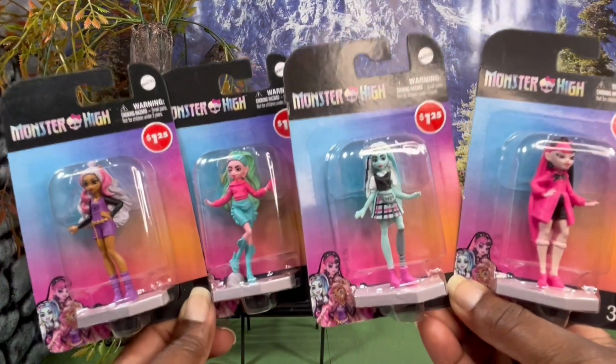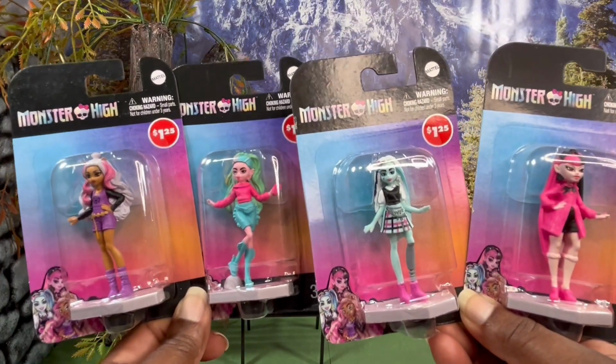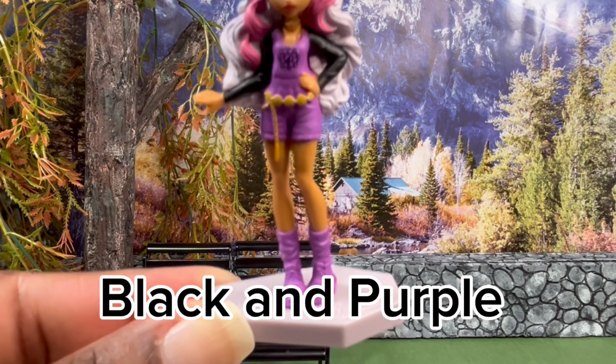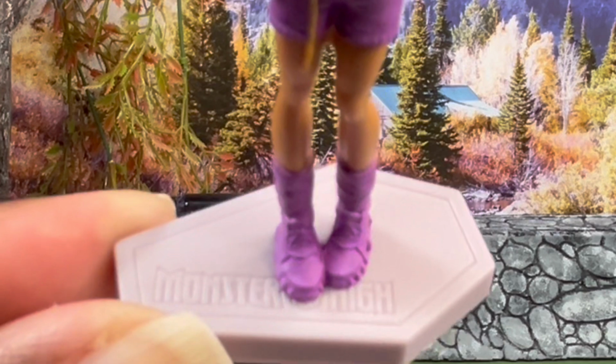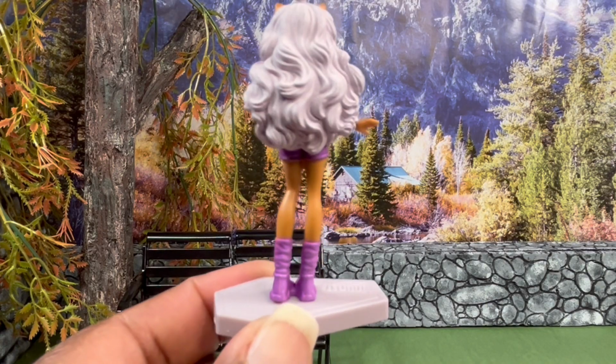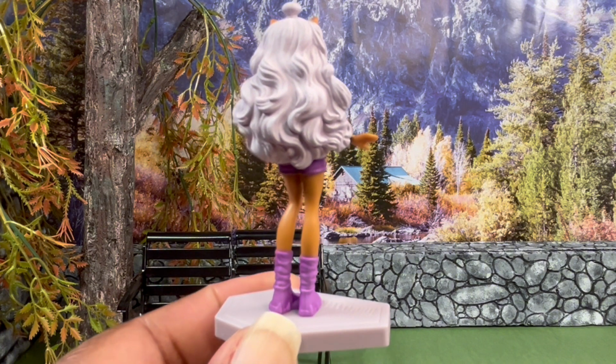Dollar Tree now has Monster High figurines for $1.25. They have Claudine, and she comes in a black and white outfit, and her stand is in the shape of a coffin and says Monster High on it. And these dolls are finished all the way around. They are just little figurines, so they don't have any articulation.